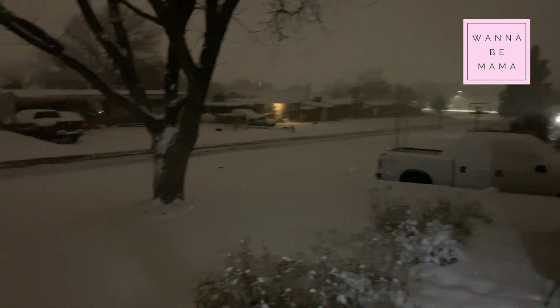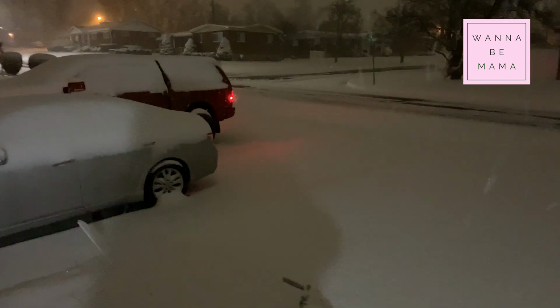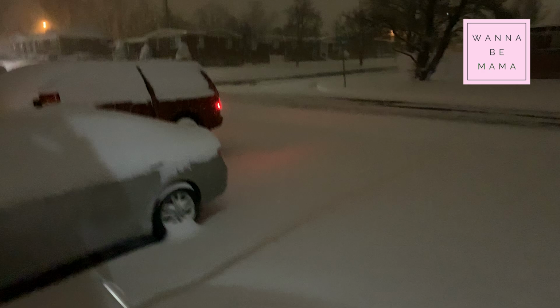Unfortunately, there was a huge snowstorm. Let's see how much snow there is. Oh my goodness. Can you guys see that? There's so much snow. Okay, this is why we're leaving an hour and 45 minutes early for the appointment.